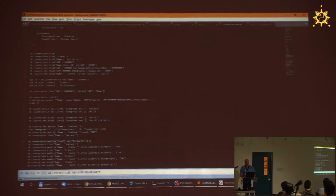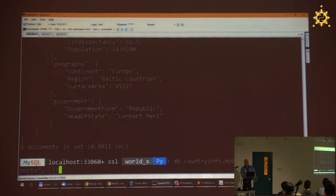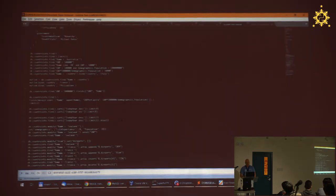So in this case, I'm saying I'm going to add the attribute airports to all the documents. And this is how we do it. So we modify, and I'm not giving any filters. So it will be for all the documents. This is a dangerous operation. If it was like millions of objects, it will change a million objects. And I'm basically setting airport to empty at the moment. Doing this, I can see that 240 items have been affected because I haven't filtered. So it's a very, very dangerous one.